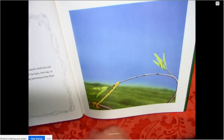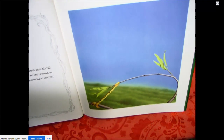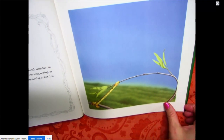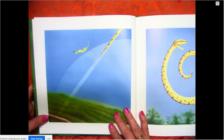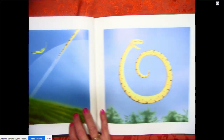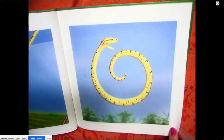Then Verdi let go. So he's holding on here and he bites that one. What do you think is going to happen? Then Verdi let go. And he's flying. How's he feel about it? He looks pretty happy to me.